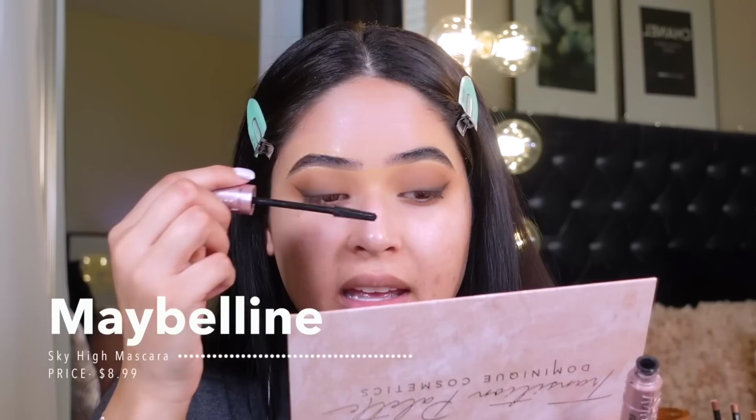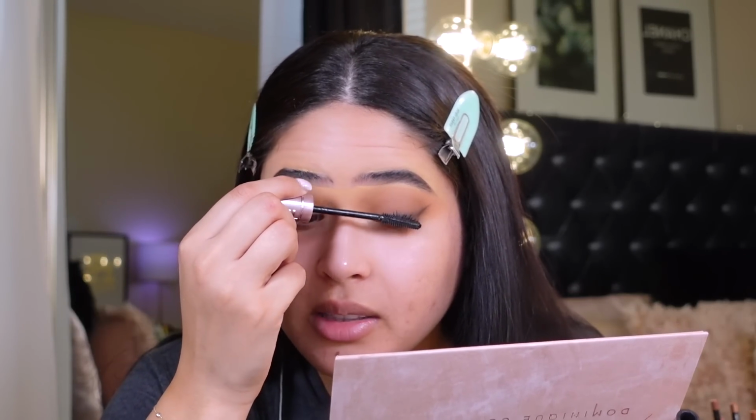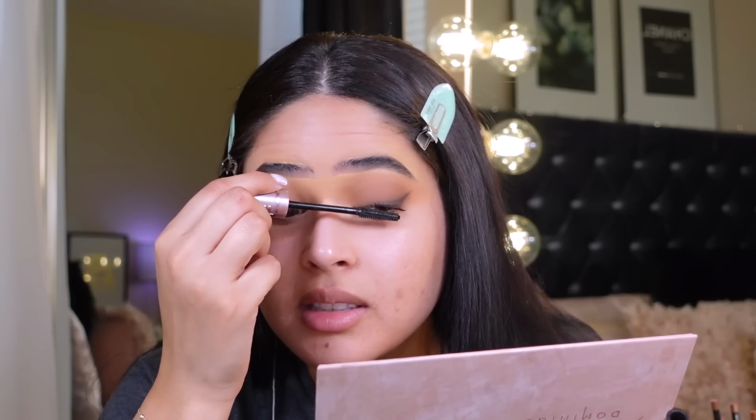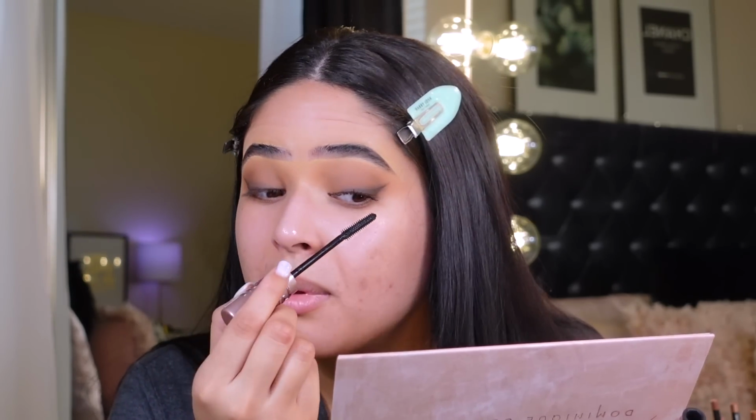So I'm gonna go ahead and apply mascara. I'm gonna be taking my Maybelline Sky High mascara, and I'm just gonna add 1 layer. You guys will see how good this makes my lashes look, and I don't even have lashes. So I'm just gonna apply 1 coat because of course I'm gonna apply some lashes.